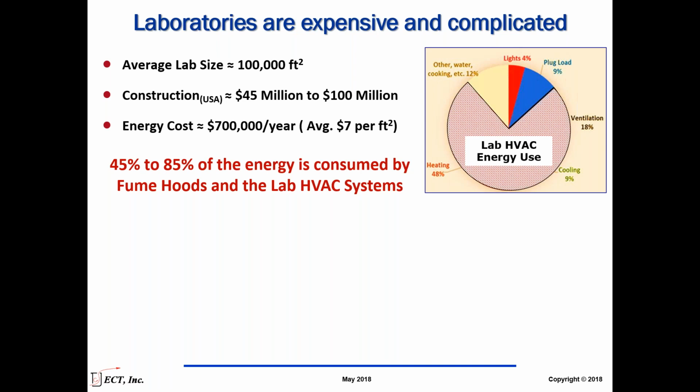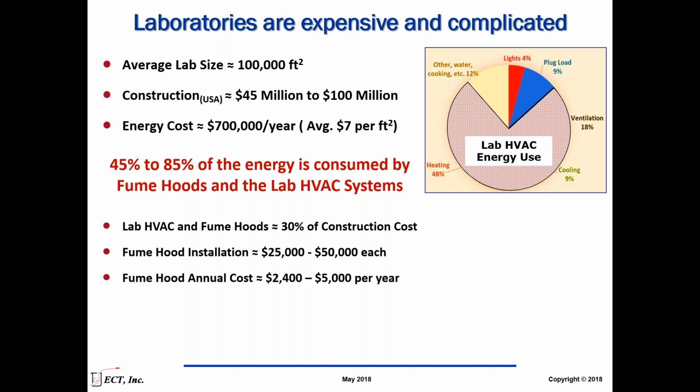So if we look at our campus and say, well, the energy is going into the labs, and then we say, well, but the labs are using it because of these complicated HVAC systems, but we have this dilemma of we have this safety issue. So what can we do? And we look at the labs and the hoods; they're expensive, right? The fume hood is $25,000 to $50,000 each. So you're going to put in another hood. You know what the costs are with that. It's complicated. You've got to tie it in.